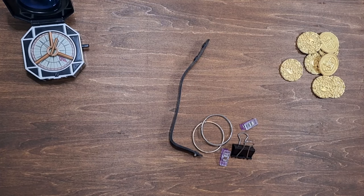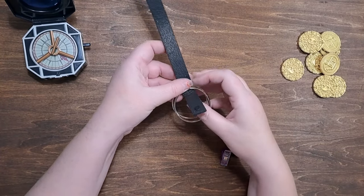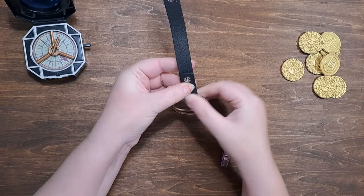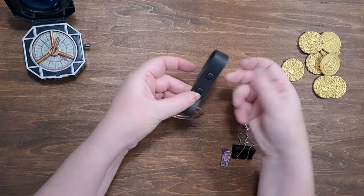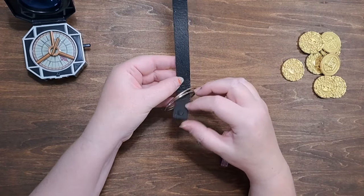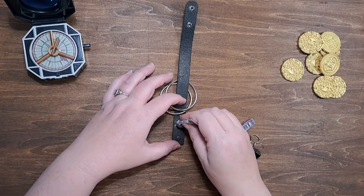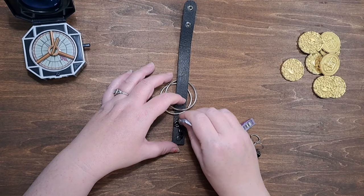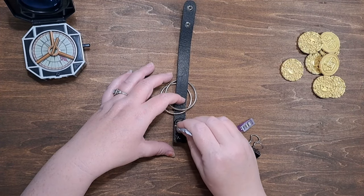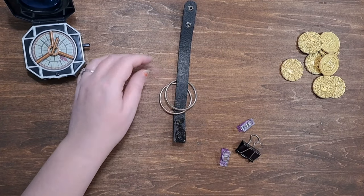And then after that, I went in and adhered the one end of the strap with my steel rings encased inside the loop, and then just glue that all down using E6000. And then I placed a couple of wonder clips. You could use binder clips too. Actually, I'm going to switch these out to binder clips because that's going to be stronger.